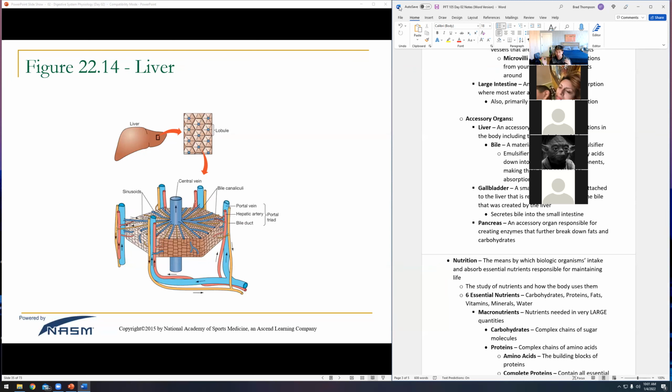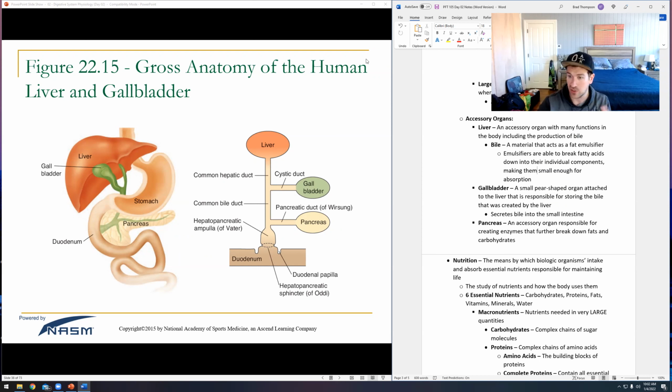Now, we've all had really fatty meals. Last night, my roommates and I ordered a pizza, and that pizza had a lot of fat in it, right? We had extra cheese on it and all this other stuff. So there's a lot of fat in that, which means if you ever bring in a really big, high-fat meal, your liver might not be able to create enough bile on the go to process that fat.